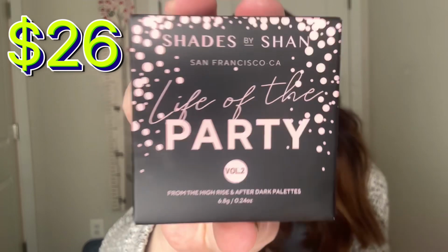Ooh. And then this is Shades by Sean, The Life of the Party, Volume 2, from the High Rise and After Dark Parties, After Dark palettes. Super cute, kind of color poppy, not in a bad way. And then this also, see, help us raise the next generation. A portion of proceeds from this purchase goes to help single parents in need through the Mama Berries Foundation, a 501(c)(3).